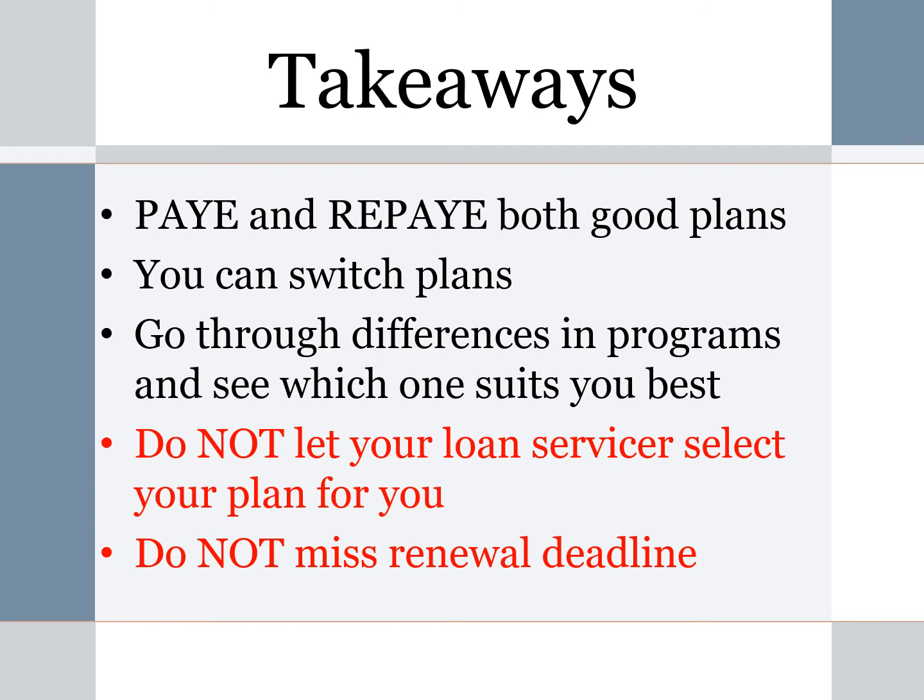We'd encourage you to go through the chart, look at the differences in the programs, and see which one suits you the best. Do not let your loan servicer select the plan for you. We mentioned that there's a place where you can do that on the income-driven repayment plan request form. Don't let them do that. You select the plan that you want, and please don't miss the renewal deadline, whether you are in PAYE or REPAYE.